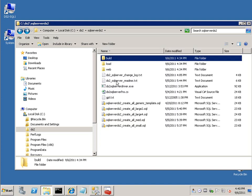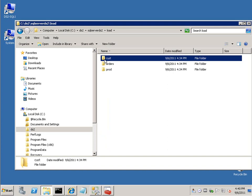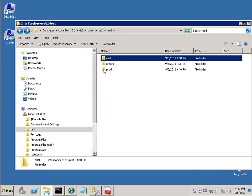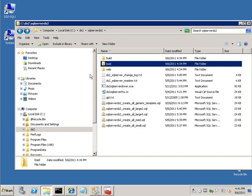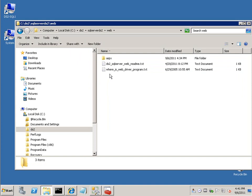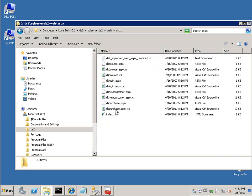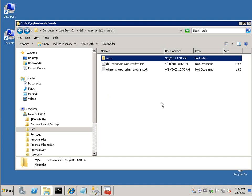In the other directories, you'll see load scripts for loading the data. Again, they all use the same data, but they've got to have different types of load scripts depending on the database to load the data into the database. And finally, they have different types of web programs. So for example, SQL Server has an ASP.NET page, and here are the actual components that implement the various functions. For example, new customer, login, browse, purchase. And we'll drill into some of those web applications in a later video.